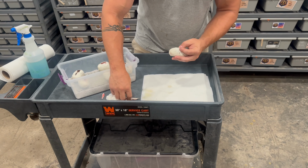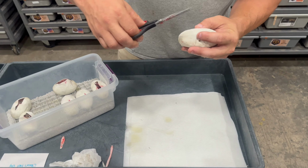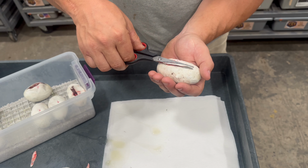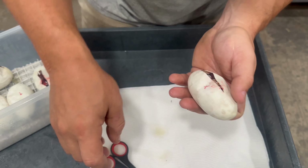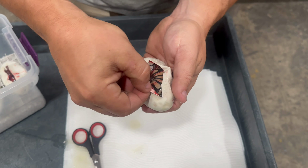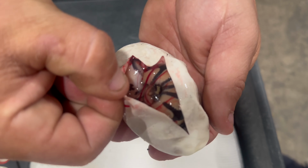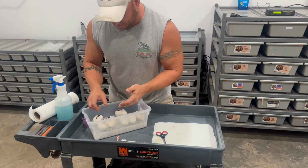Odds look halfway decent on visual clowns, which is nice. So it's nice and plump. That looks like possible pastel. We're gonna have to ID all these once they're out, just because this is the first clutch I've actually ID'd or tried to ID.